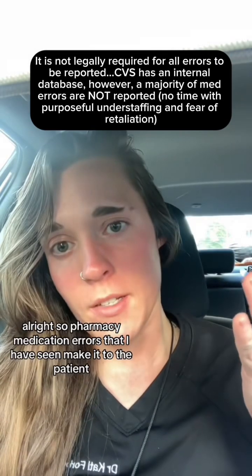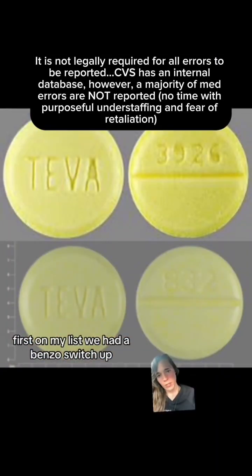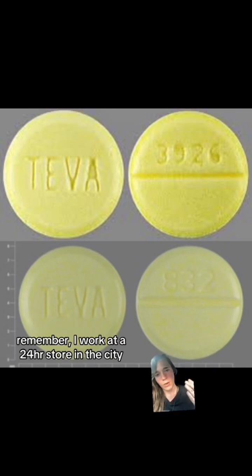Alright, so pharmacy medication errors that I have seen make it to the patient. First on my list, we had a benzo switch up. At the top, we have diazepam 5, and at the bottom, we have Klonopin 0.5. This was back about a year ago when we had one technician and one pharmacist working on a shift. Remember, I work at a 24-hour store in the city.